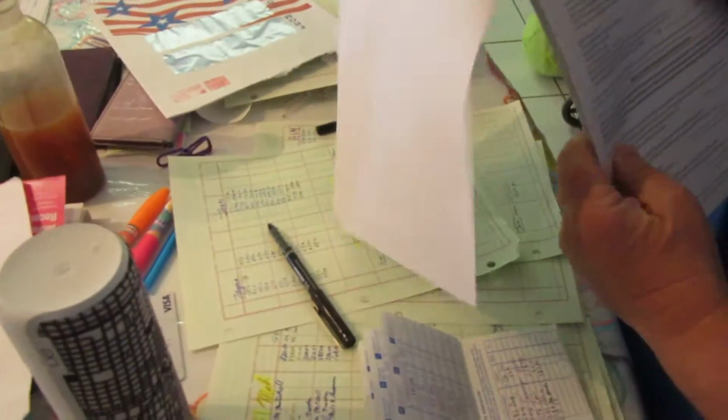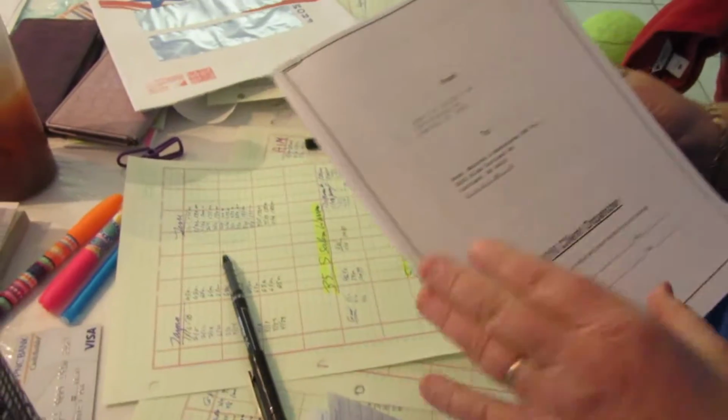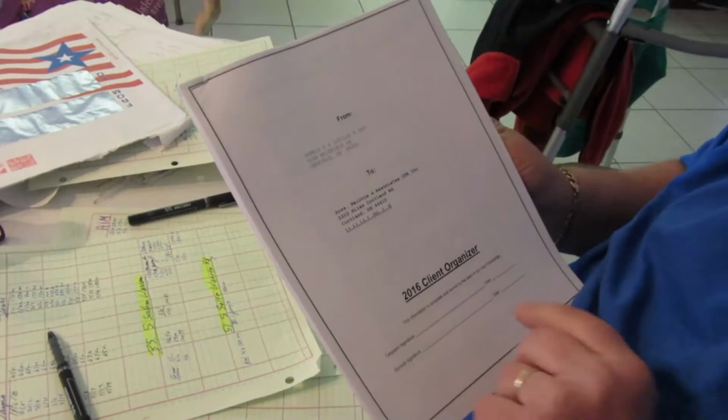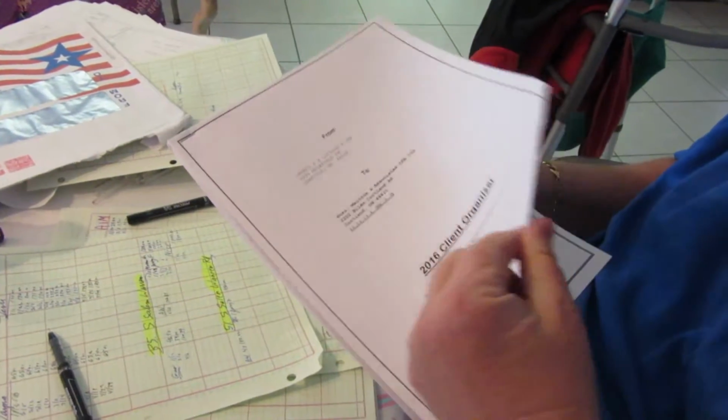But I tell you, without this organizer, it'd be hard for me to get through the taxes. You need something to organize your taxes. Let me take a little close up on it. So from the beginning, this is my little organizer for the 2016 year. You have an organizer for each year.